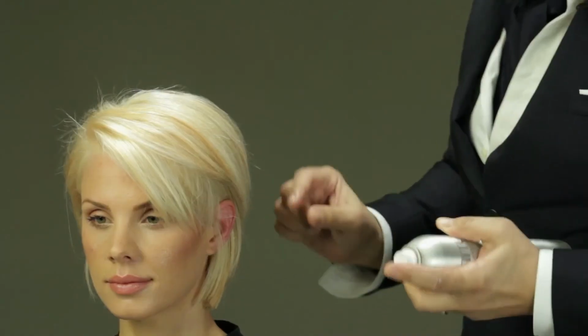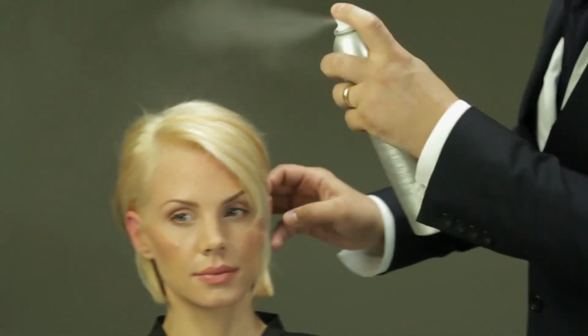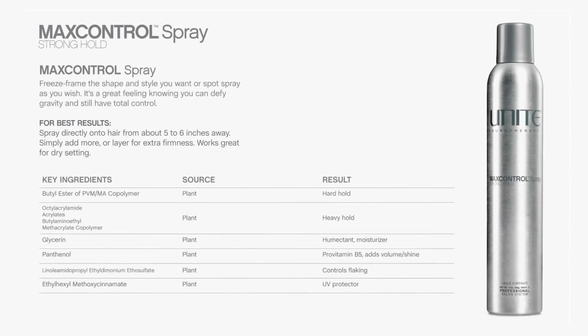If you have a client come in, or even your client at home, that maybe wants to put a curling iron through her hair, hot rollers through her hair, she can actually spray this in the hair when the hair's dry and set on top of it. And it's very, very easy to brush that set style out afterwards. So Max Control, a natural working spray that all of our clients can work with.